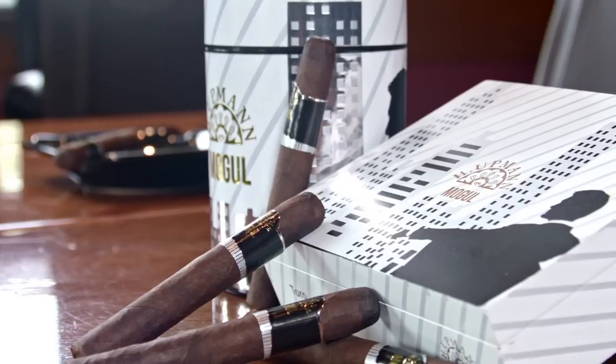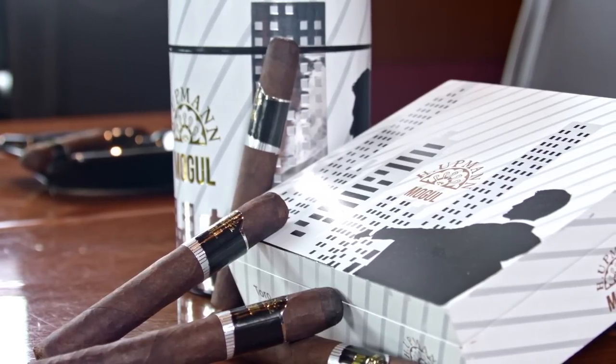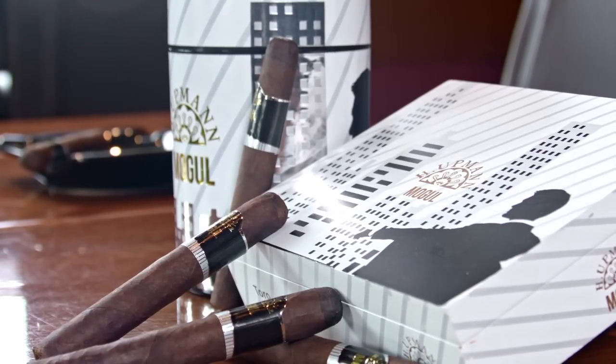Yes. All right. So, as I said, we're smoking the H. Upmann Mogul. This is new. It's a nice retro 60s kind of box packaging on that too. And it is made with a Nicaraguan and Dominican filler, as I said, with a Peruvian Ligero. Gives it a little strength. And I'm getting a lot of nice sweetness out of the cigar right now, which is what I like. And I had one over the weekend, and it was pretty consistent. It started off kind of sweet and nice, and I guess mellow in a way.